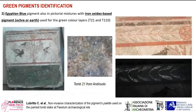The second typology of green pigments was observed in correspondence of decorations depicting the leaves. Here is an example from tomb 21. They are characterized by the presence of copper along with calcium and iron. Compositional features, as well as the high absorption of visible light and luminescence in the near infrared region, suggest the presence of Egyptian blue pigments, likely mixed with another color for obtaining the green shades.